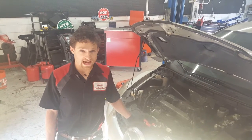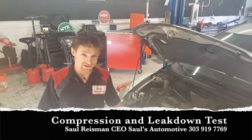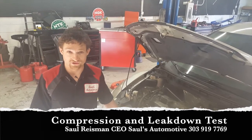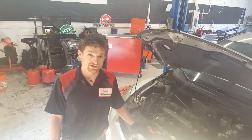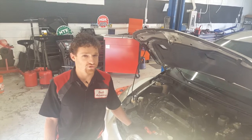That wasn't exactly accurate. Here at Sol's Automotive, we performed a compression and leak down test to see the exact condition of the internals of the engine. We then contacted the warranty that still covers this vehicle from the factory, and we were able to get each and every repair component repaired for this owner under warranty, completely free of cost. Big change from what the dealership may have told them.